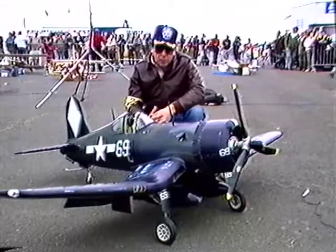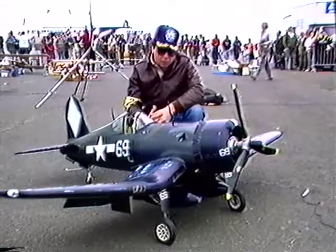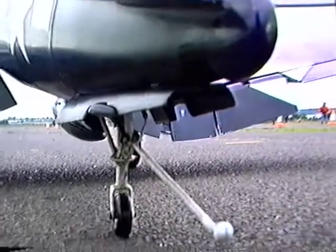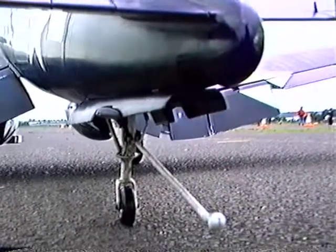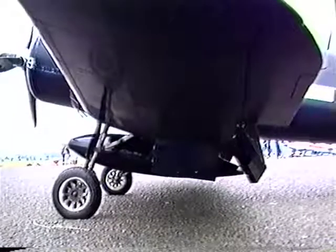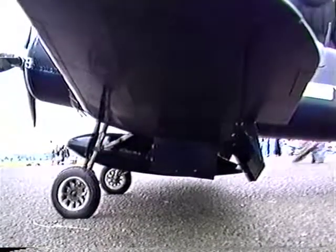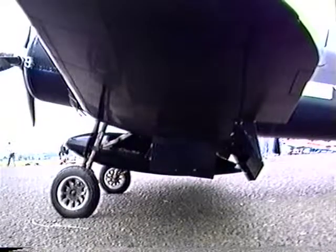The paintwork I've got is Midnight Blue, which I got from a scale book that told me it was Midnight Blue. It has a rester hook, drop tanks as well. The gear is Robart, twist 90 degrees through 90 degrees.